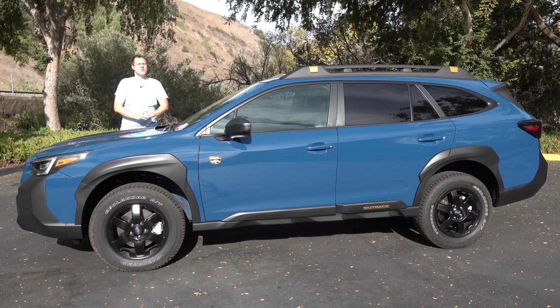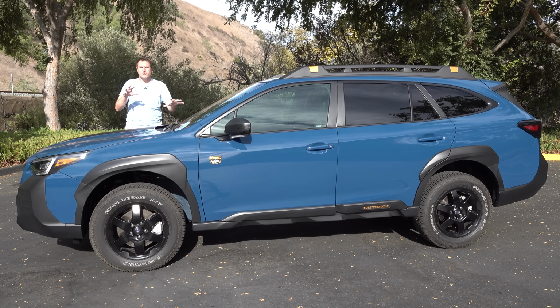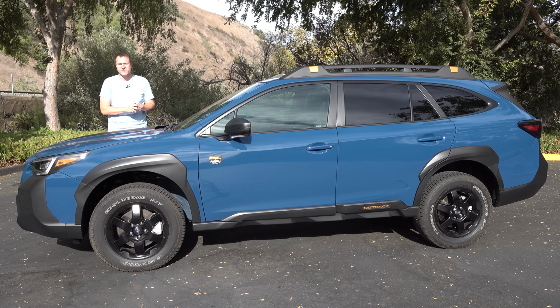Now, I've already reviewed the regular Outback, so today I'm just going to focus on the Wilderness, the pros and cons, and the changes to the Wilderness compared to the standard Outback. So, first I'll take you on a little tour and show you the quirks and features of the Wilderness. Then I'll get it out on the road and drive it, and then I'll give it a Doug's score.